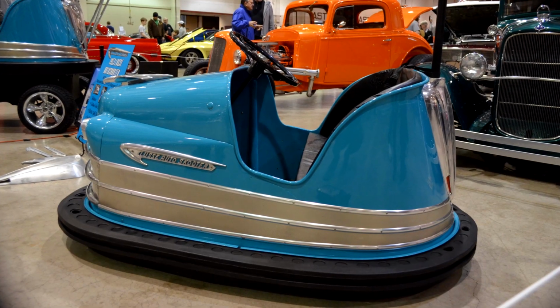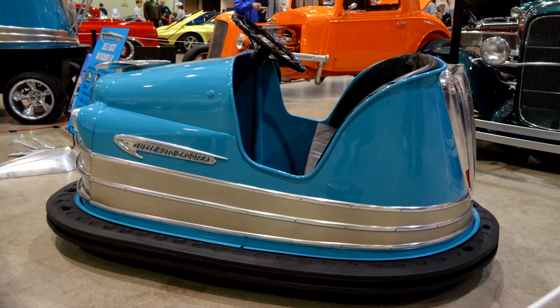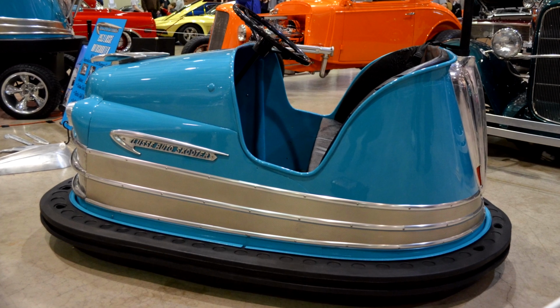Yeah. One of the things that we saw that was kind of interesting was bumper cars and what you can do to a bumper car. And what did you find out they could do to one of those bumper cars?